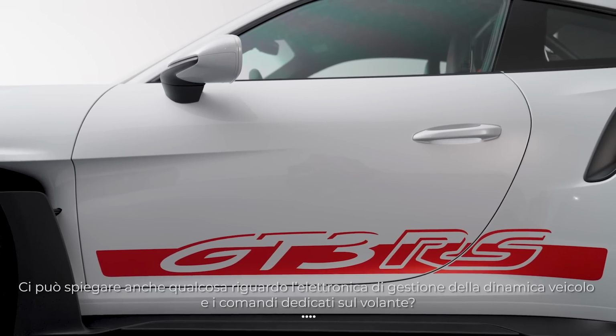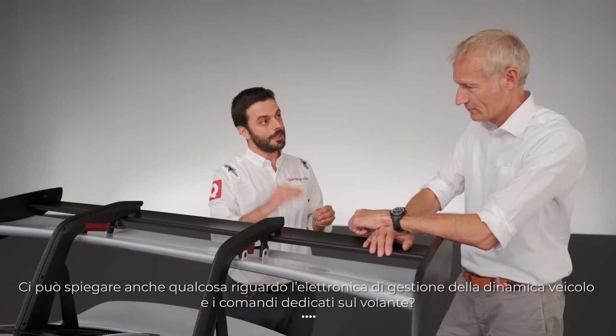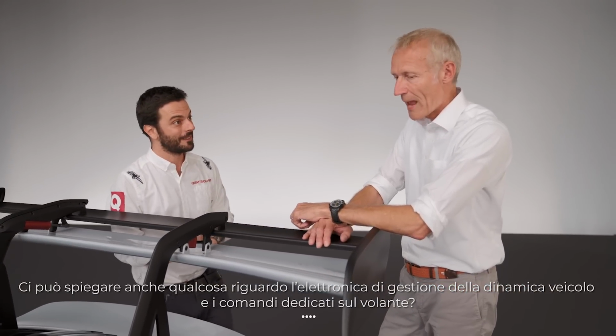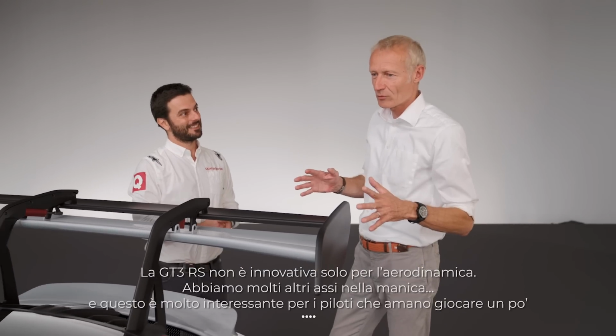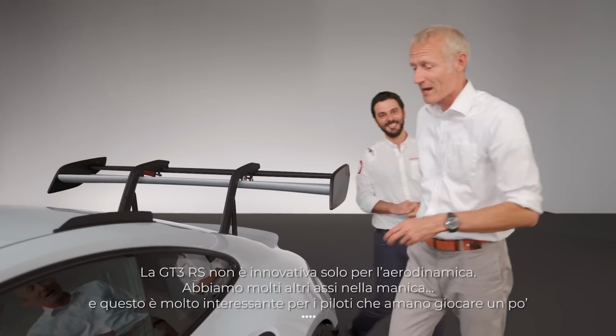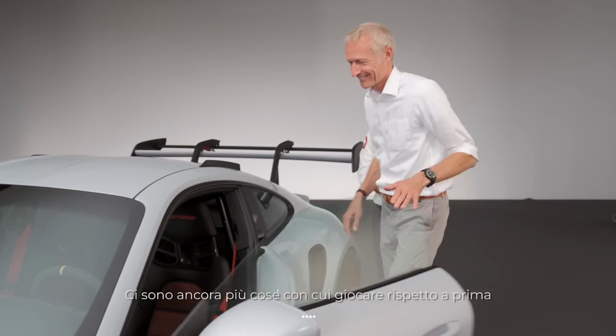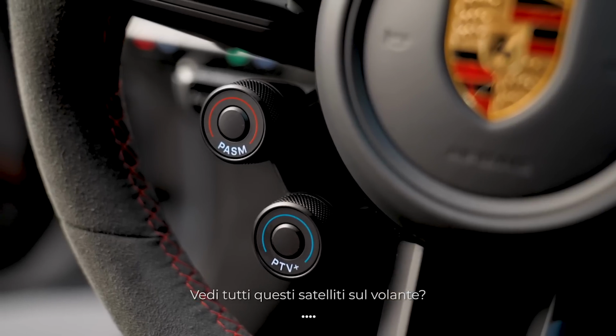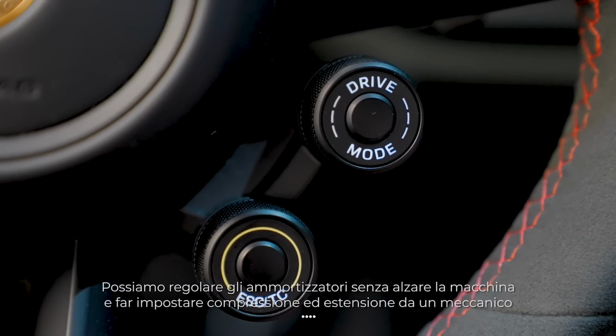Can you also talk us through some of the main vehicle dynamics management functions we can find on the steering wheel, Mr. Preuninger? Absolutely. It's not only innovative in regards of aerodynamics, we have a lot more up the sleeve, and this is interesting for the drivers that like to play around. There's even more stuff to play around with. See the satellites on the steering wheel here? We can influence the dampers.